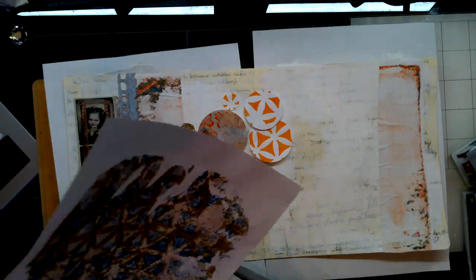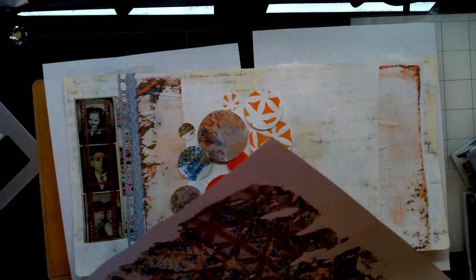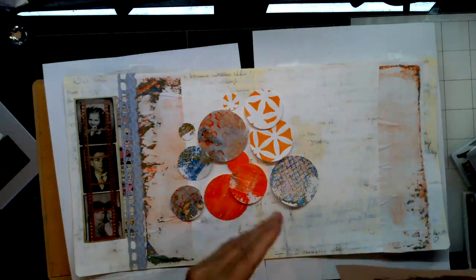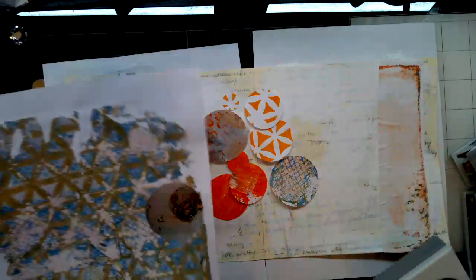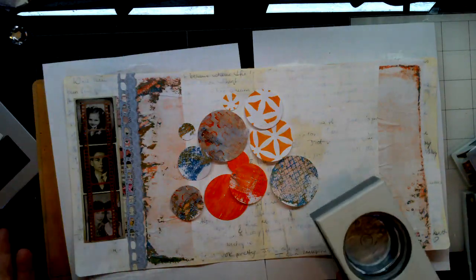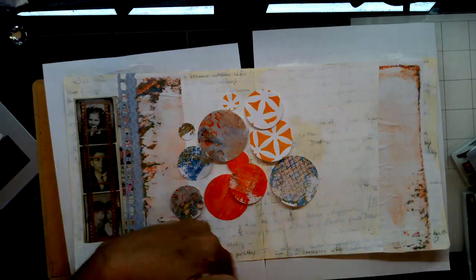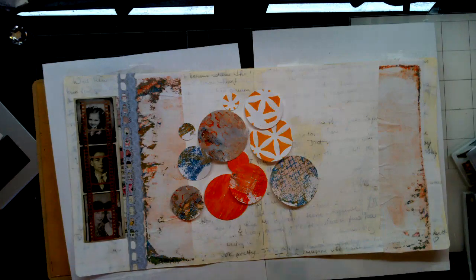I have stamps of coffee stains too, but when I'm doing this kind of art, I like to keep it just simple. If you don't have punches, if you have circle dies, and if you don't have circle dies, then just rough cut, trace and rough cut. Whatever you do is going to look awesome.